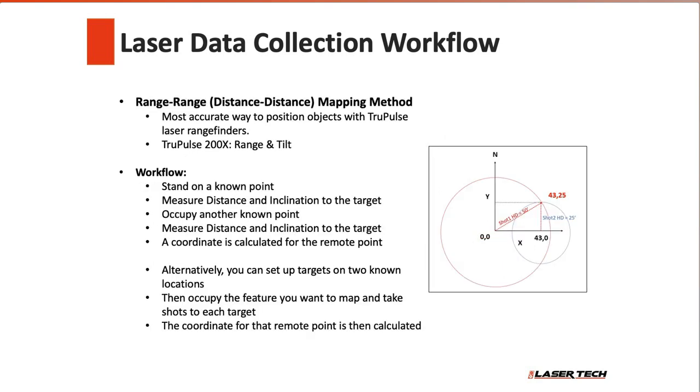Next utilizes just the distance and inclination capability of the laser. So you could use the 200X model here or the 360R. But it's definitely the most accurate way to position objects with our rangefinders. It takes out all compass error that you might have, or anything else in a horizontal angle, and just uses those ranges. Derek mentioned a couple inch accuracy on that TruePulse 200X, so you can get pretty tight with this method.